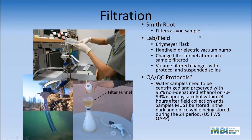You can filter in the lab or in the field using your Erlenmeyer flasks and your filter funnels. You want to either decontaminate or change your filter funnel each time you filter a new sample, because you're very worried about cross-contamination. It can easily happen. The protocol for how much water you filter or how much you collect per sample varies with everybody's protocol. There's nothing really standardized.